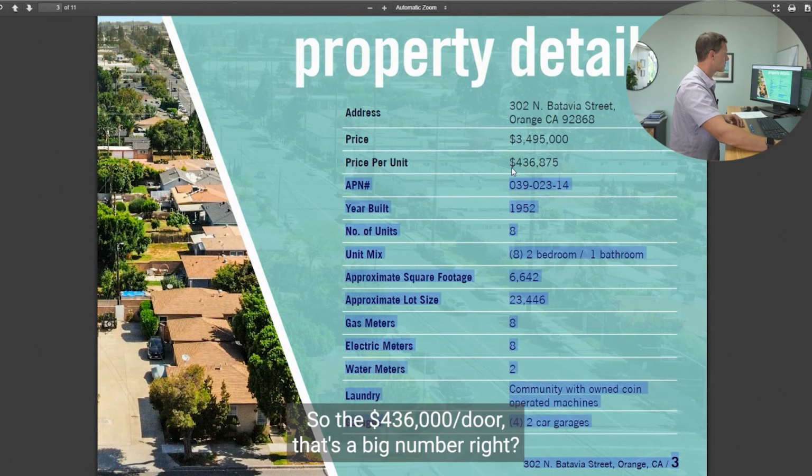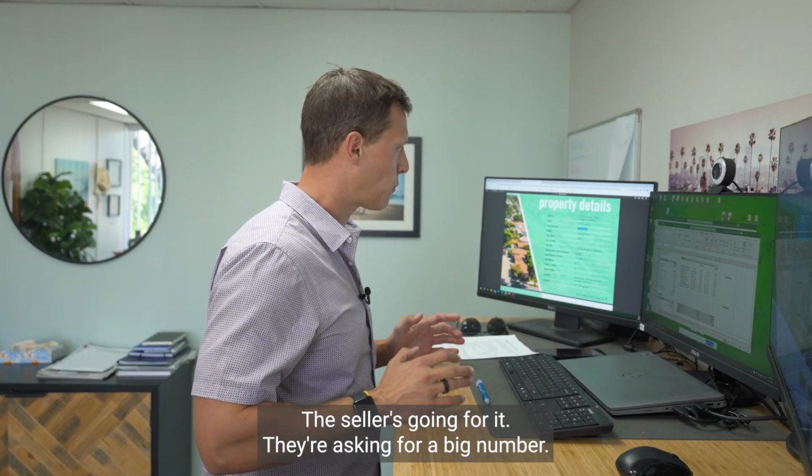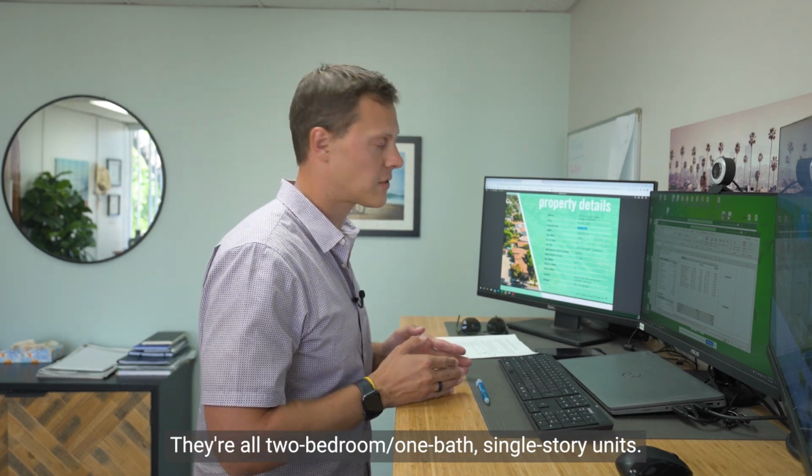So the $436 a door, that's a big number, right? The seller's going for it. They're asking for a big number. Can't blame them. They're all 2 bedroom, 1 bath, single story units.